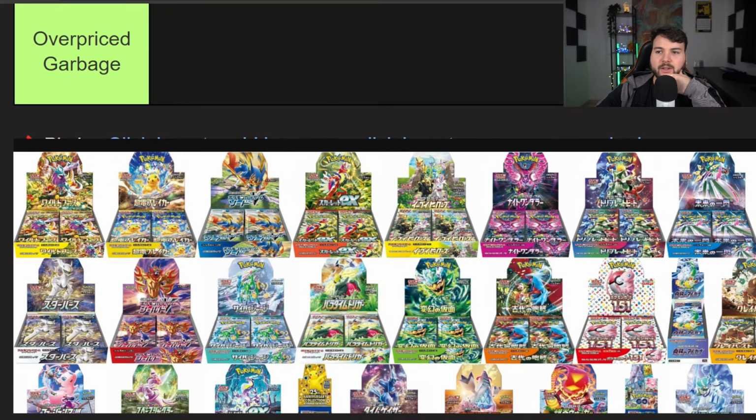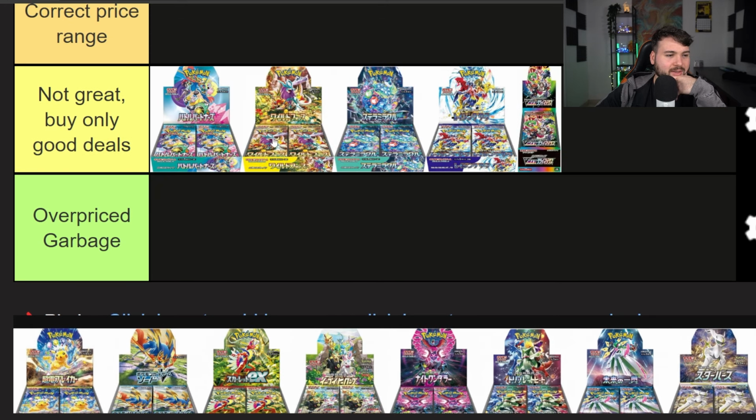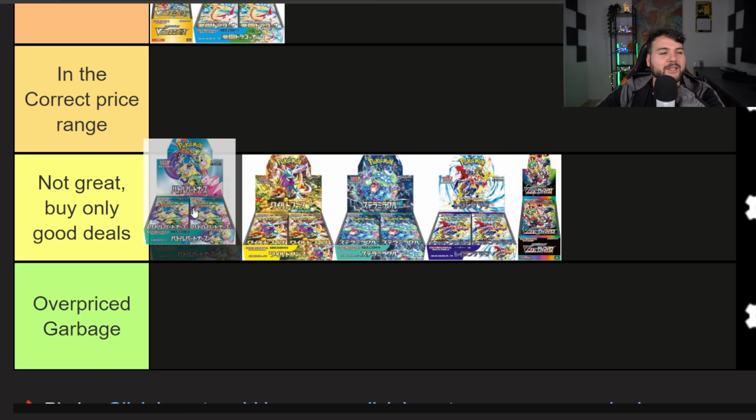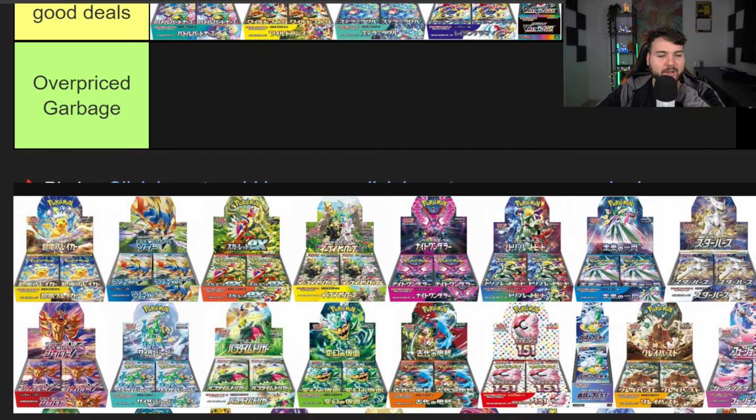Okay, we've got Wild Force booster box. It's going for around $45. It's not great either. Raging Bolt is that price, but we got Morty's Conviction, or I don't know what the name exactly is, but nothing great inside, honestly. This is like the Temporal Forces Japanese version. Cards inside are not expensive. I guess it's not great. Maybe I'm too tough with these cheaper sets, and we should just put them in the correct price range. Maybe I'll move these here later. Battle Partners is definitely the best here, but we'll see. Maybe I'll move things later.